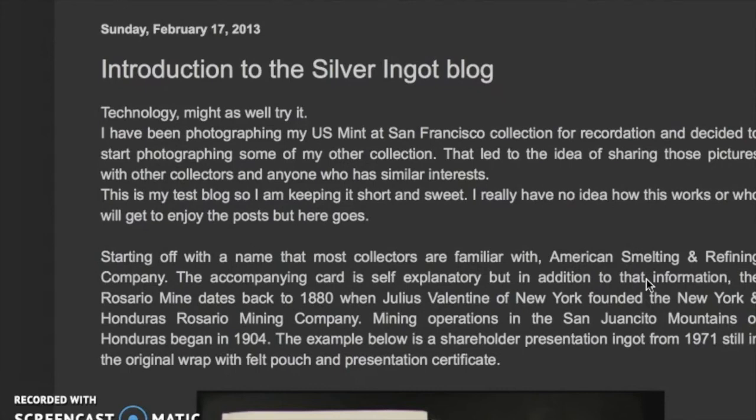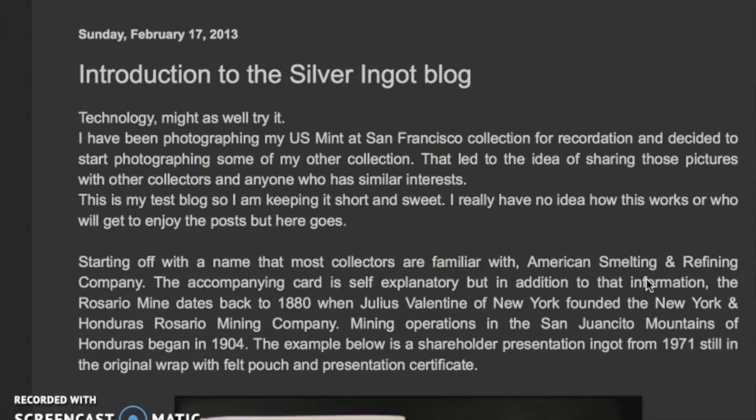Here is his introduction, written in 2013. Technology, might as well try it. I have been photographing my U.S. Mint at San Francisco collection for recordation and decided to start photographing some of my other collection. That leads to the idea of sharing those pictures with other collectors and anyone who has similar interests. This is my test blog, so I'm keeping it short and sweet. I have really no idea how this works or who will get to enjoy the post, but here it goes.